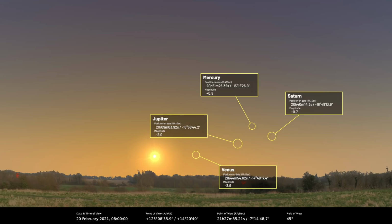I think it's next month, isn't it? 25th of March, something like that? Yes, it's not too far away. It is in March. So we're losing Venus as well, and shortly after that it will reappear in the evening sky, but it's going to take some time to become prominent again.